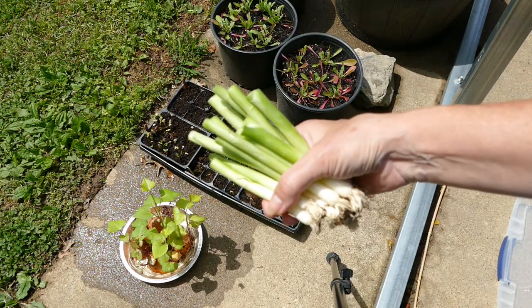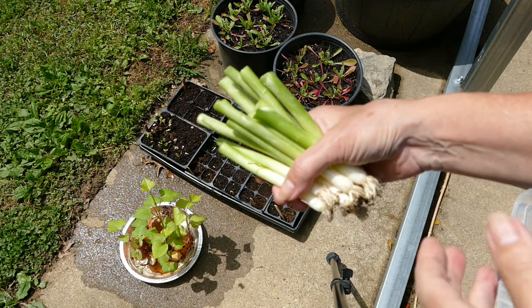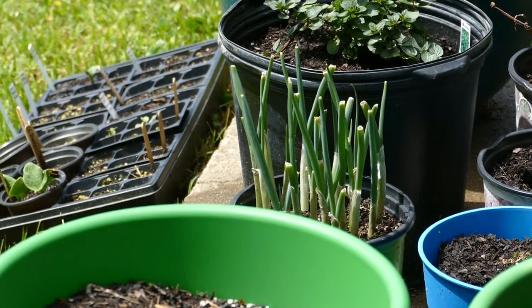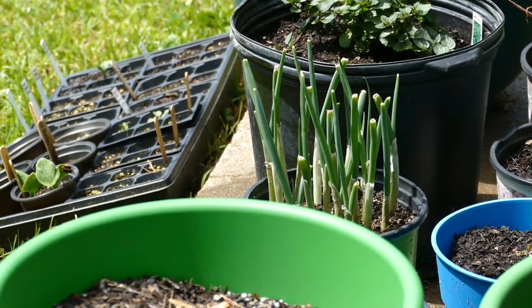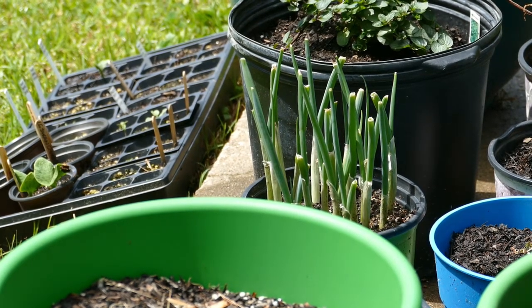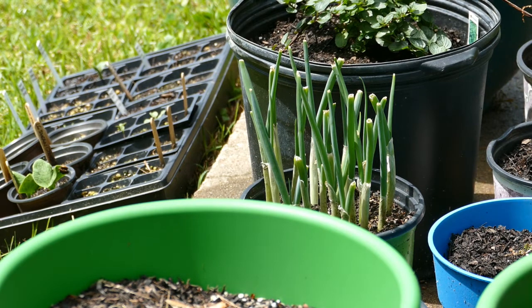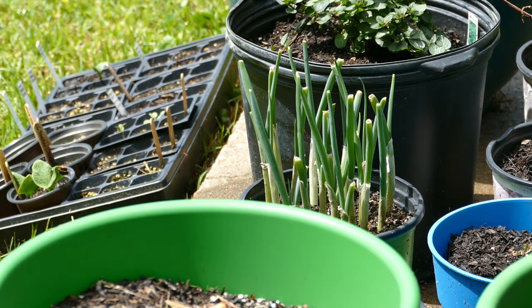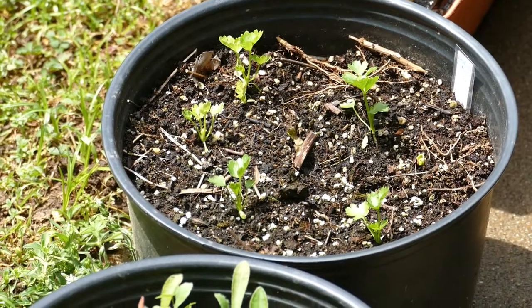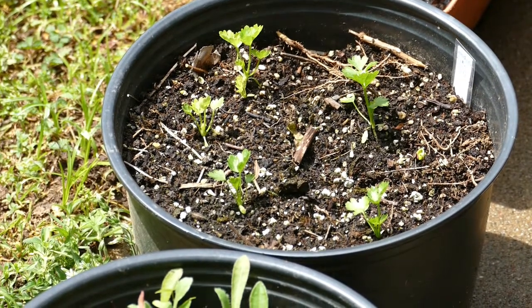And these are the grocery store onions. I'm just going to stick those down in the dirt and they will start growing just like those. They have been in that pot for about 5 days. And I can come out and cut the tops, and they'll grow back more than once. And then I eventually have to pull the root out, but they're a pretty good consistently growing thing. Celeriac is coming along well.